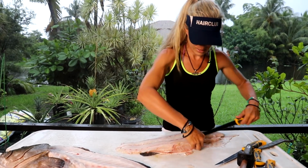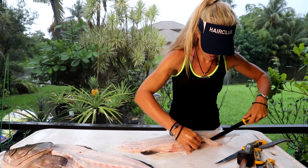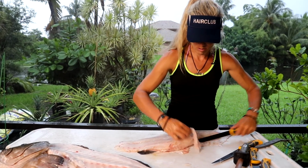I'm just going to break them up into steaks now, get them in the Ziploc bags, and then I'm going to show you how to do these grouper cheeks.